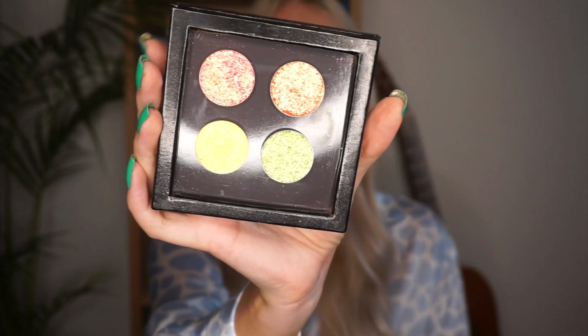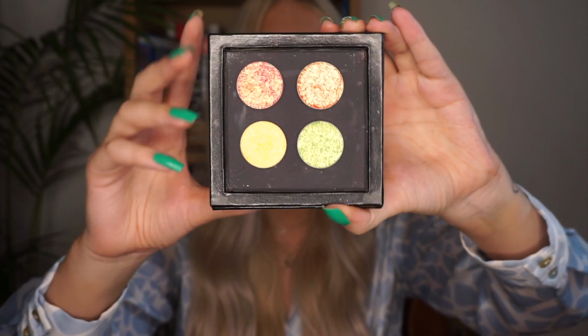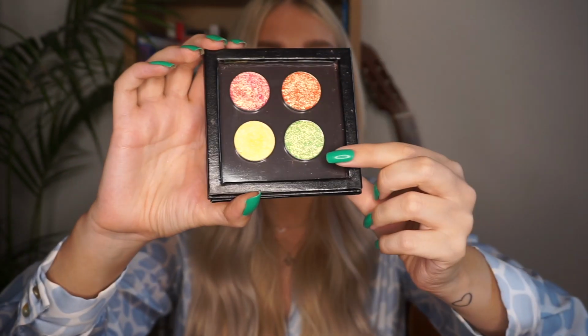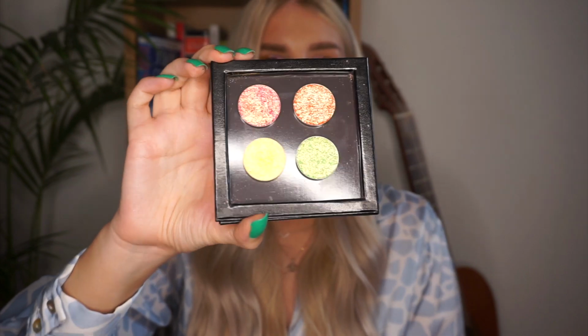So I narrowed the shadows down to 4 and I have them right here. They're probably going to look very different on camera than they do in real life because looking at them now, these two look very similar and these two look very similar, but hopefully if I shift them in here you can see that they definitely shift quite a lot. This one here shifts from a green to a yellow. This one is a yellow with a pink shift.